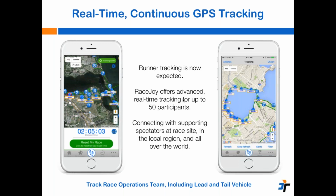The other feature aspect to this that we're seeing is that race operations are using this tracking ability to track their lead and tail vehicle and other operations. So it could be even your volunteers and so forth. And what you would do is just simply go in and log in as a participant, and then instead of including a name, you would say like lead vehicle or volunteer one, or however you want to label it, and then you can track each other during the event.